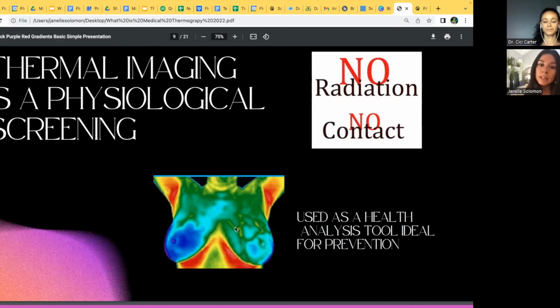So this image here is not a great image, to be honest with you. If I saw this, I would probably say there is a concern. So the interpreting doctors would actually mention in the report they have great concern because of the difference of temperature in the two sides. So the left breast, which is on the right side of the screen there, has a lot of vascularity, whereas the right breast is nice and blue. So this could be a concern for this patient. But ideally, we are using this screening as a health analysis. So we do our follow-up. We want to make sure that the temperatures are not increasing over time, but rather staying the same or decreasing.